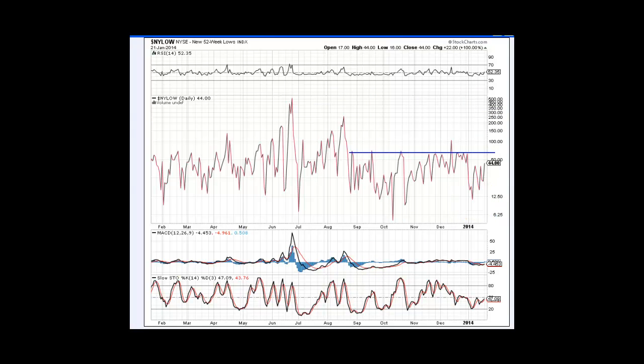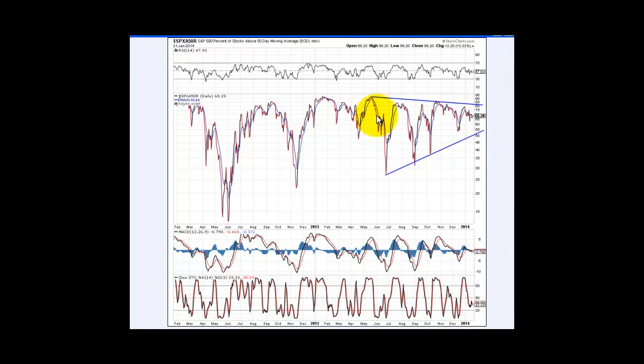Now, nobody knows when the top's in place, but at least you can get a good idea of what to look for. Stocks above the 50-day moving average, you kind of see this right in this area here, into the apex of the symmetrical triangle. Perfect spot for a sell-off. Again, just a word of caution.